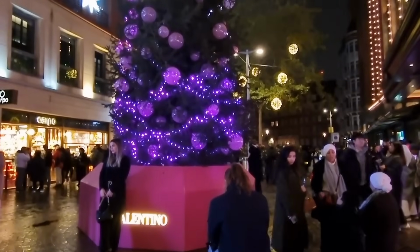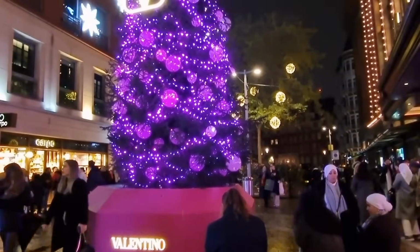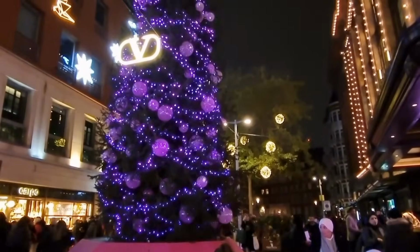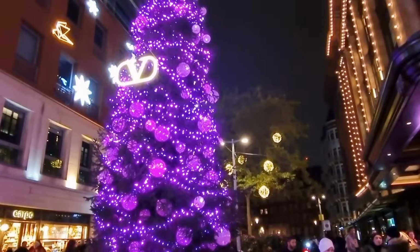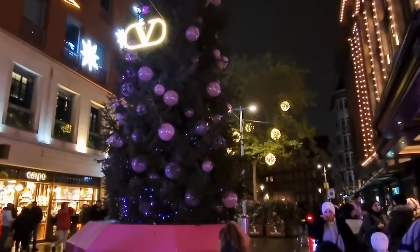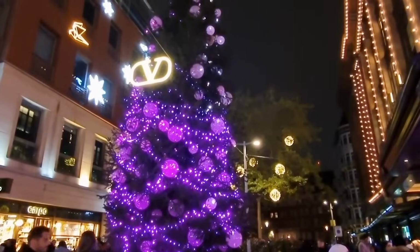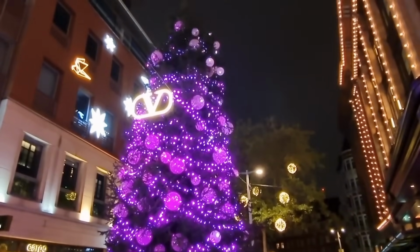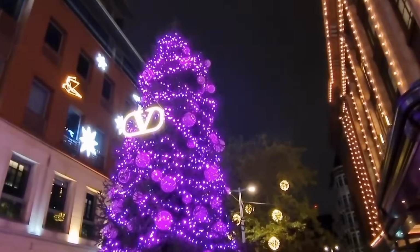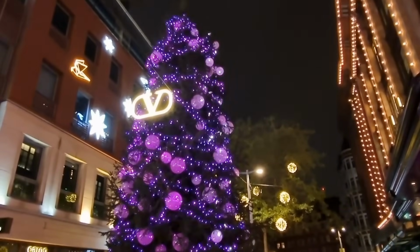So I've come down Hans Crescent, guys, because we have a Valentino pink tree. I'm loving it. They've got a little effect going on with the lights where it stops and then it lights from the bottom. I'll stand here and we'll wait for it. Look, there you go. Woo! There you go. I love the Barbie pink. So pretty. And you have the big Valentino V as decoration.